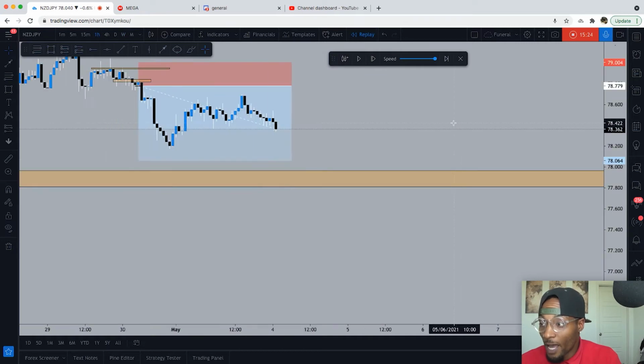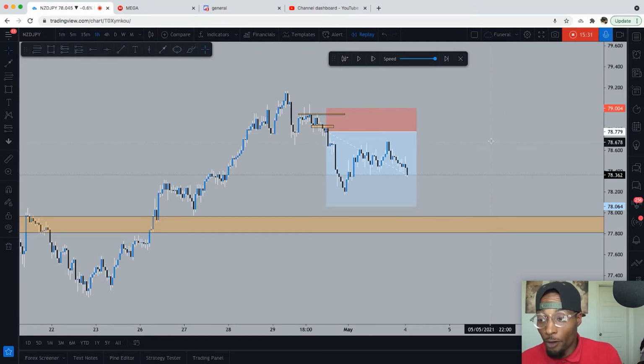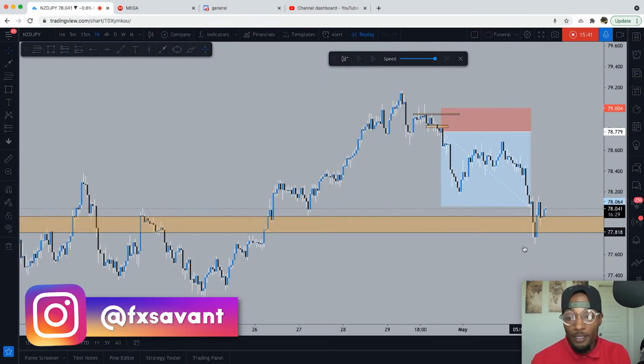If we drop back to the hour, where do we put our targets? Our take profit was right above the level, which gave us a nice and favorable risk to reward, a 3 to 1. So we took the trade. That was our setup. And then what happened? Play it back, continue playing it. Boom. As you can see, price came and retested the neckline of the W formation.